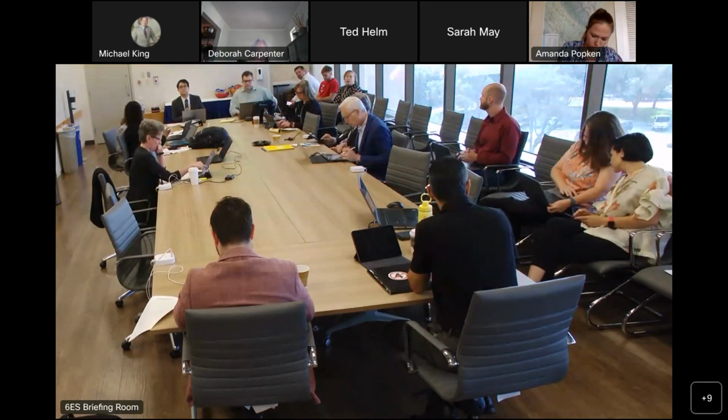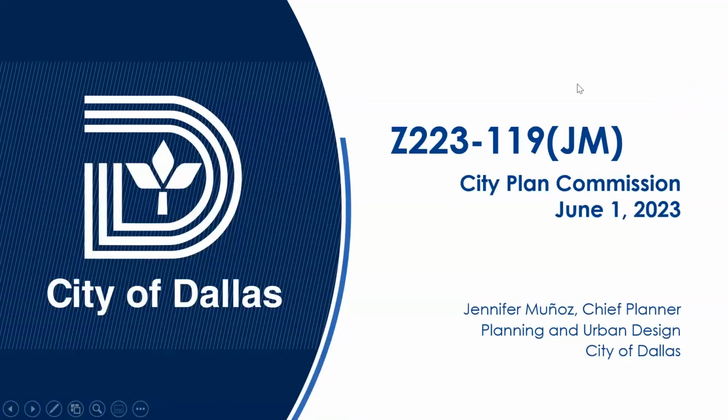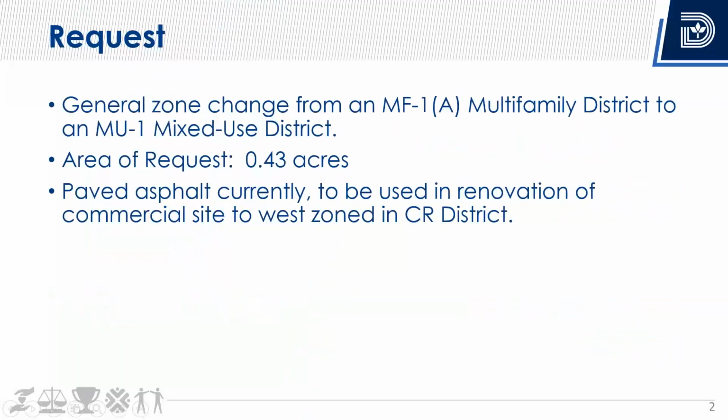Good morning, everyone. Our first case on the agenda that will be briefed is C22119. This is a general zone change request. The property is currently zoned a multifamily district, and they're seeking to rezone it to an MU1 mixed-use district. It's just under half an acre, and currently it's just an undeveloped lot that's paved asphalt, and it's currently used as parking for an adjacent general retail use. And they'd like to maintain that. They're renovating the site, and I guess they discovered that the zoning here did not actually match the adjacent retail use. And so they are rezoning it in order to include it as part of their renovation area.